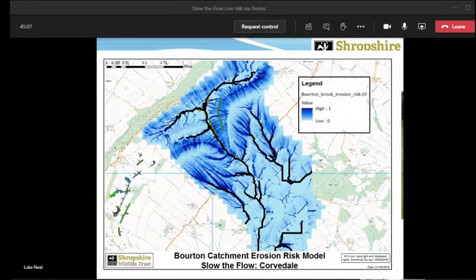So, I have a series of tools and different bits of data that I can rely on to help me work out what's going on the ground. Ultimately, there's absolutely no replacement for going and being familiar with the ground and walking it. There's a lot of legwork involved.